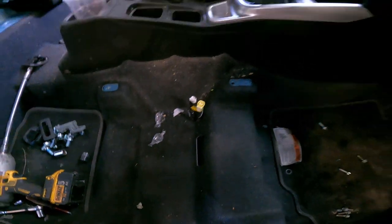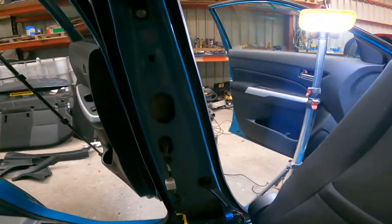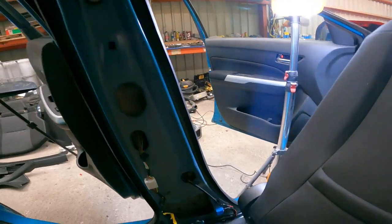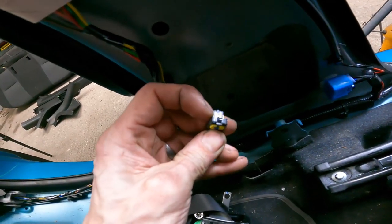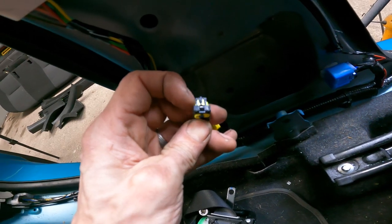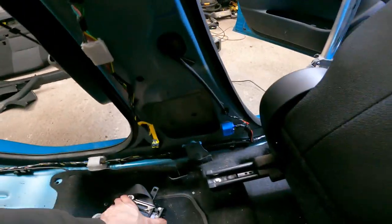I get the seat out. In terms of the seat belts, I'm across. So remember, I didn't take these off on camera, did I? So there's your airbag plug. You have to make sure the yellow bit is pushed out before you try and connect them. Let's see if I can get that quickly. Like that. Otherwise, it won't connect. And they're very simple, easy seat belts.